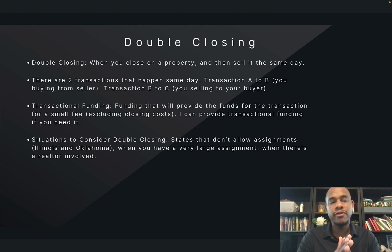All right. When there's a realtor involved, this is the last scenario. When there's a realtor involved, they may not be familiar with assignments, right? Or they may not want to go that route. This happens a lot if you list deals on MLS, or if you come into contact with a seller who only wants to use a realtor. Fine, we can double close. It's just another tool in the toolbox, guys. That's all it is. Again, most of them will be assignments, but this is a way that you can do another transaction from these scenarios.